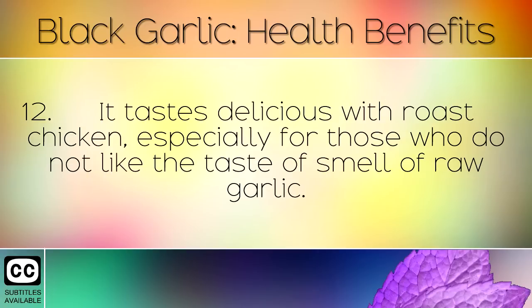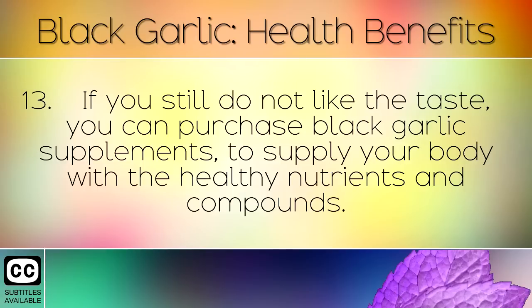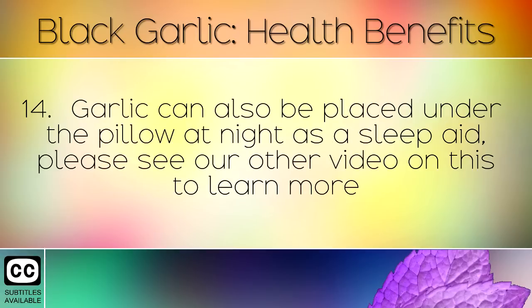12. It tastes delicious with roast chicken, especially for those who do not like the taste or smell of raw garlic. 13. If you still do not like the taste, you can purchase black garlic supplements to supply your body with the healthy nutrients and compounds. 14. Garlic can also be placed under the pillow at night as a sleep aid. Please see our other video on this to learn more.